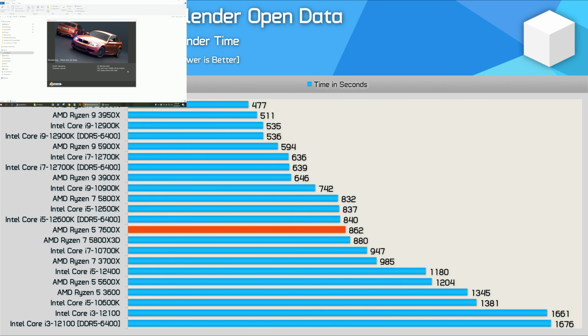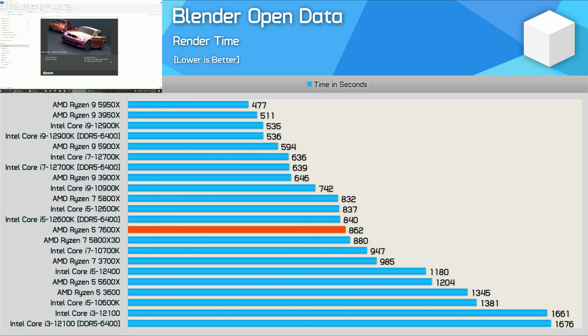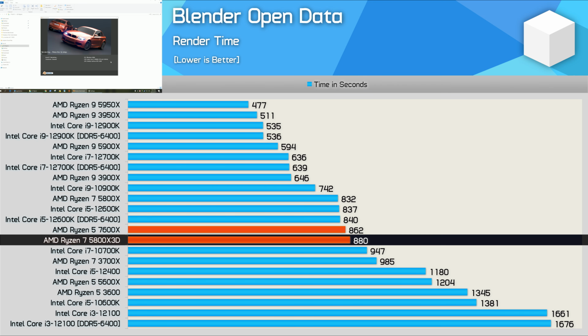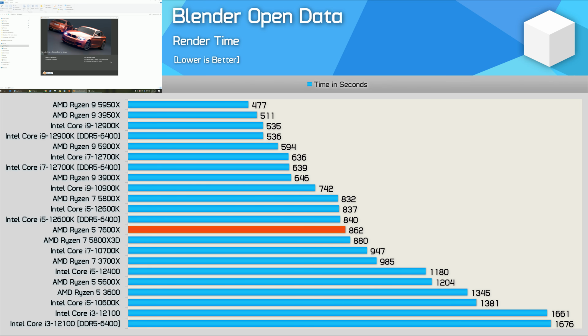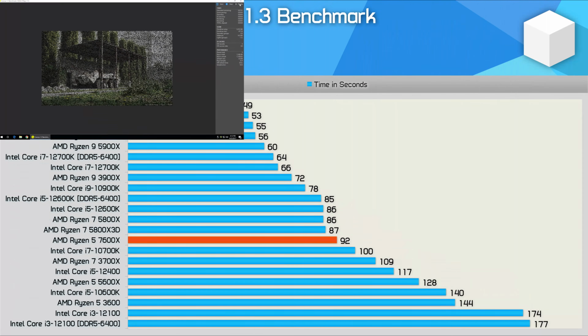Next, we have the Blender Open Data benchmark, and here the 7600X is neck and neck with the Core i5 12600K, making it slightly faster than the 5800X 3D, or slightly slower than the 5800X. So overall, another impressive result that sees the new 6-core Zen 4 CPU outperforming its predecessor in the 5600X by a whopping 40% margin.